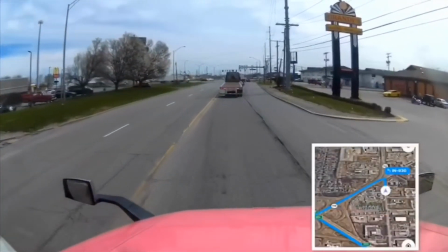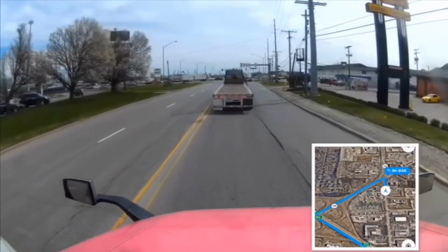Turn left onto Indiana 930. See, I swear this thing's bipolar.